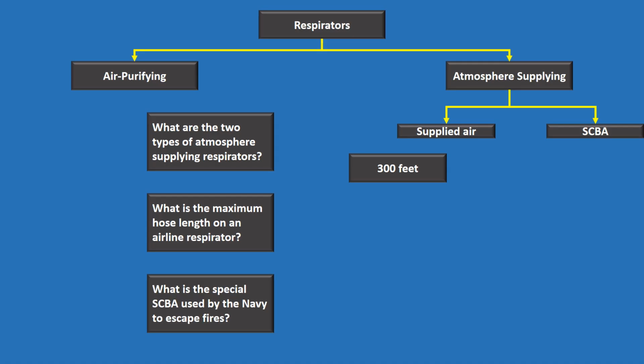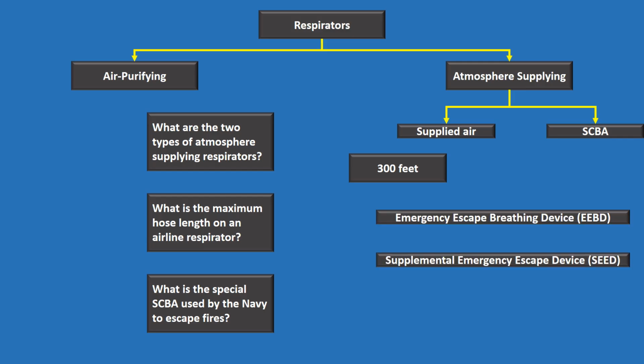What is the special SCBA used by the Navy to escape fires? Well, that's going to be the EEBD, the Emergency Escape Breathing Device, or the SEED, the Supplemental Emergency Escape Device.